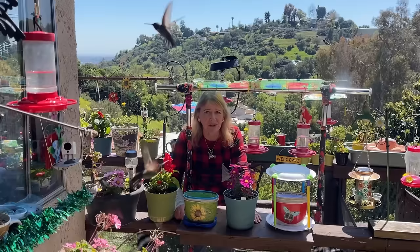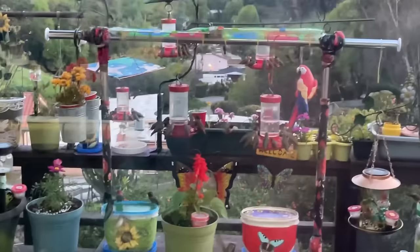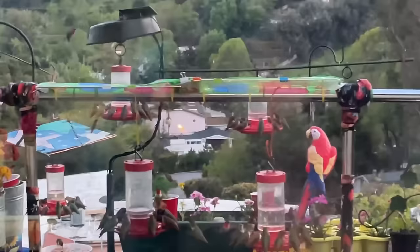Isn't this a gorgeous day? Now, when it rains, I can't stand up because of this. Let me see if I can scoot down like that. When it rains, it even brings in more. So we had far more yesterday, but I just filled all this twice.